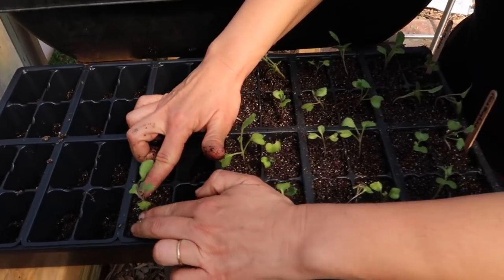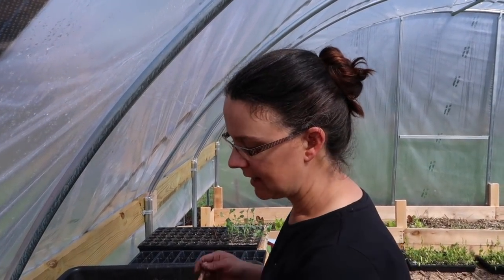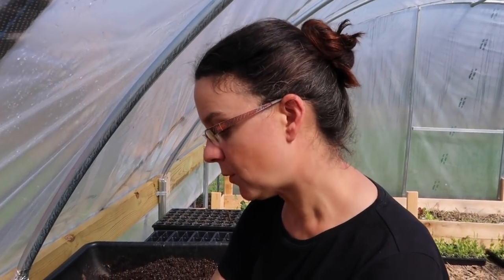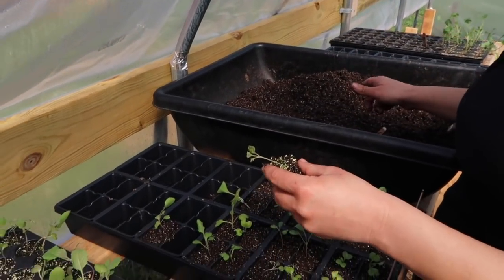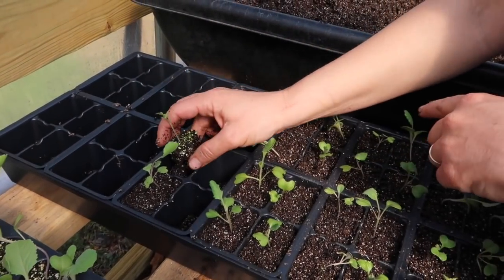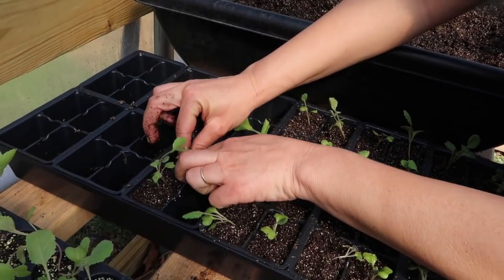So the first thing we're working on today is transplanting the rest of the cold weather plants like cabbage, broccoli, cauliflower, because that is the most important for people to start getting into the ground. And then once we accomplish that, we will move on to more tomatoes and other plants that you'll need to wait a little bit longer to plant in the garden.